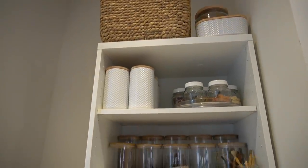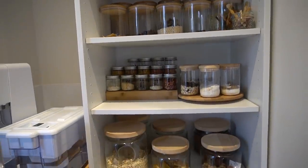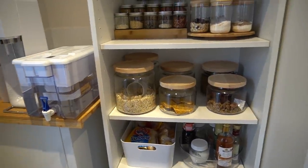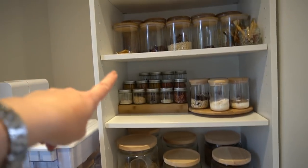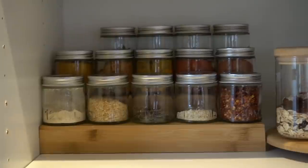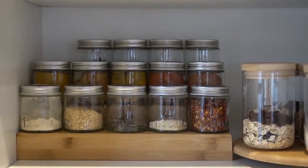I just popped in this IKEA Bestå shelf and then used it just to display all of my nicer food storage and organizing containers, most of which are from Kmart. So the glass with the bamboo lid, all from Kmart. My new spice jar and rack is from Kmart. I think they're 8 jars for $5, so super affordable.